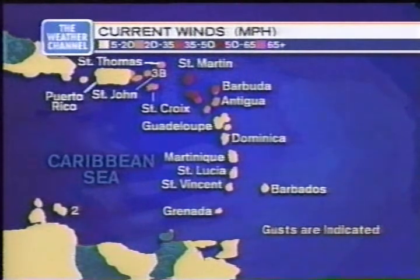Very, very strong winds even on the periphery, so keep in mind, even though you're not right in line with the center of the circulation, you can still receive some very strong winds, especially in association with strong thunderstorms.